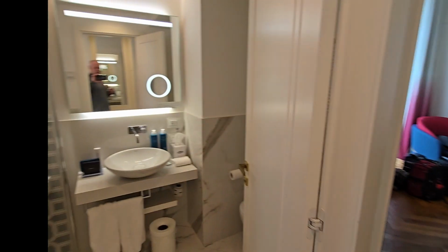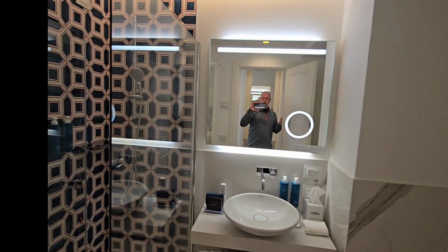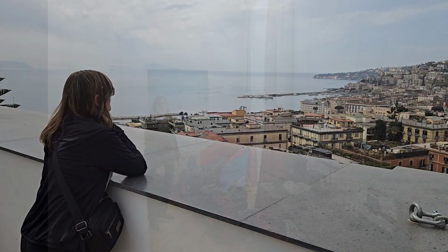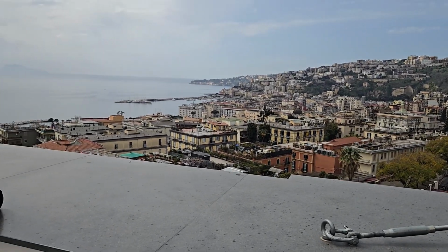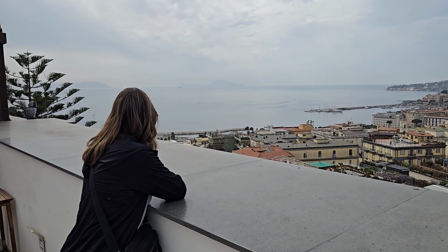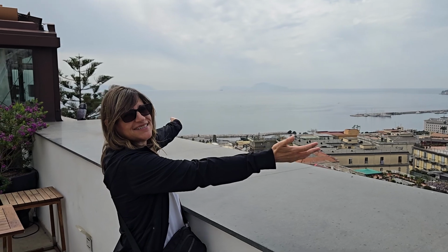Good big bed for us, and a bathroom with everything we needed. How'd you like it, lady? Very nice. So we're now on the rooftop terrace of the Hotel Bonart. Her ladyship is gazing over the horizon. How do you like it? Welcome to Napoli.